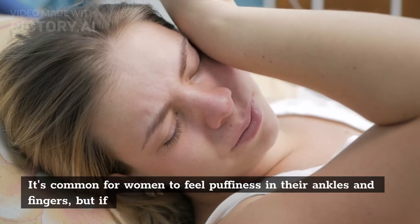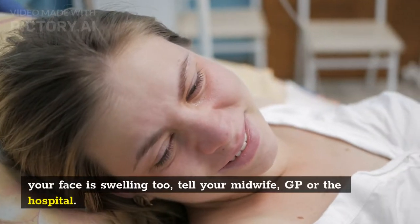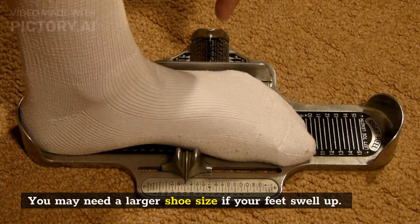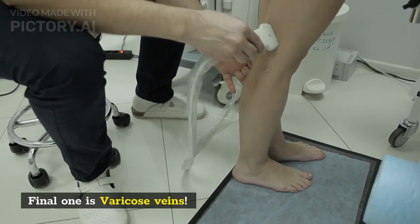It's common for women to feel puffiness in their ankles and fingers, but if your face is swelling too, tell your midwife, GP or the hospital. You may need a larger shoe size if your feet swell up. Choose supportive footwear. Final one is varicose veins.